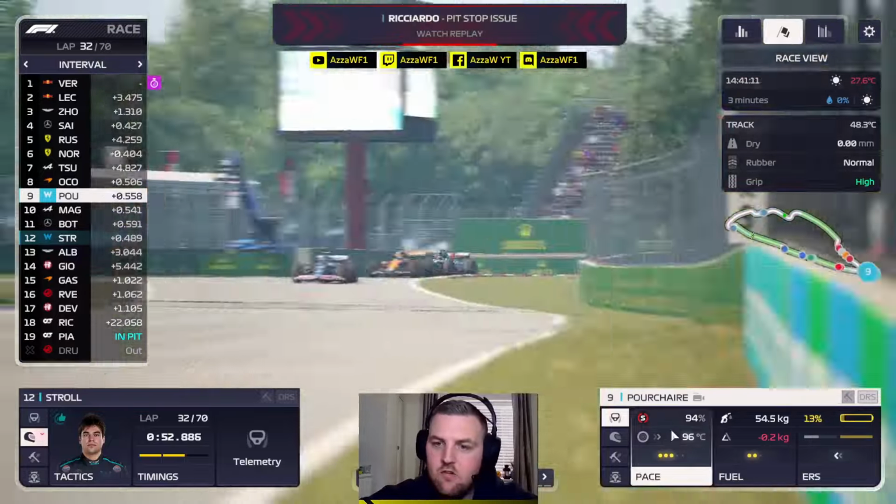We're going to top up, but it doesn't matter. We're going to get great traction out of the corner. Should be able to get a late breaker as well. We are going to squeak ahead into P8. Stroll's bang there as well. As we exit nicely, Porsche's moved ahead.